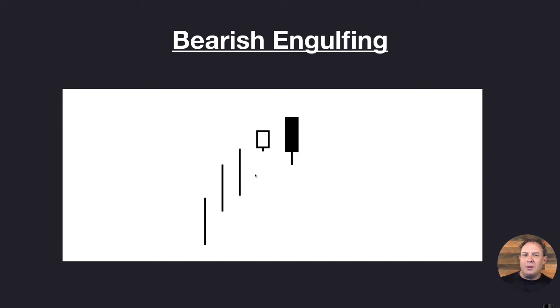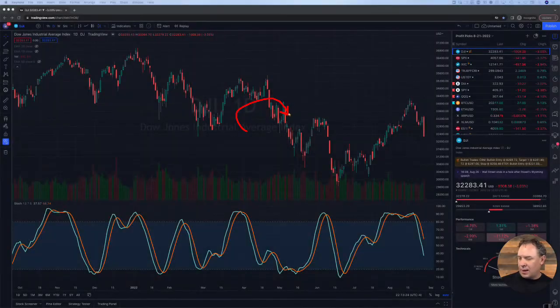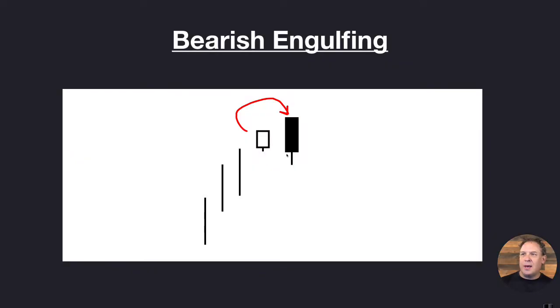So here's the example that I have for this. You'll see three little candles moving up. Doesn't matter the color here. And then we gap higher. See that gap up there? Okay, so we gap higher, and then we trade down and we close lower down here than the previous day. And that engulfs it fully, it's bigger than the previous day's candle session. So that is a bearish engulfing.